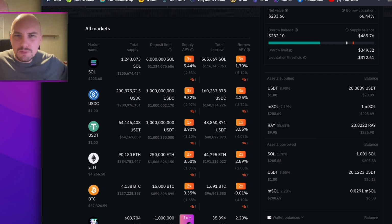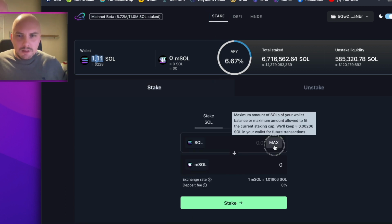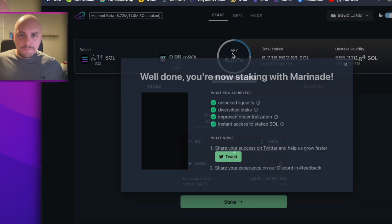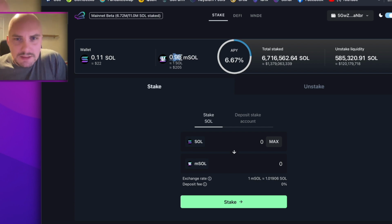So now if I go, is this right? If I go to Marinade here, brilliant. I've got 1.11 Sol. I had like 0.11 there. If I go here and I go to stake and I go for my 1 Sol, I then get a little bit of marinade Sol, stake. So with that staking, I will be gaining 6.67% APY on what I've just delivered, and I've now got 0.98. So there's a slight difference in the amount that you get, but I can now use that.